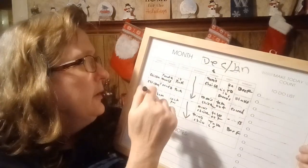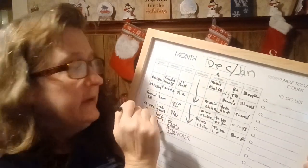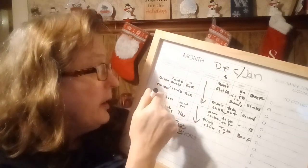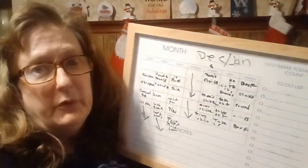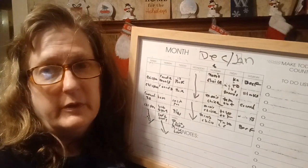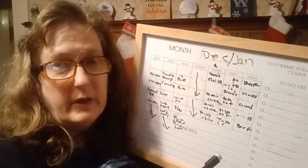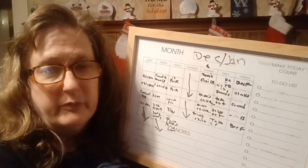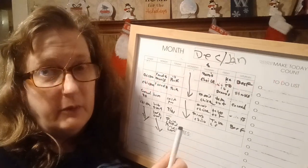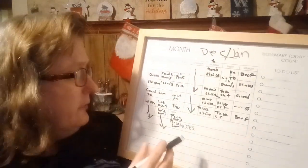cook all the time. Then we have leftovers on Mondays, pork Tuesdays, and usually chicken, and occasionally ham on a Sunday coming up soon, probably New Year's, because we're having Christmas Eve and day dinner with my brother. We'll be doing a ham on a Sunday. Then the round two meal will be split ham and pea soup. In the Cook With Me playlist down below is a video on that from previous holidays.